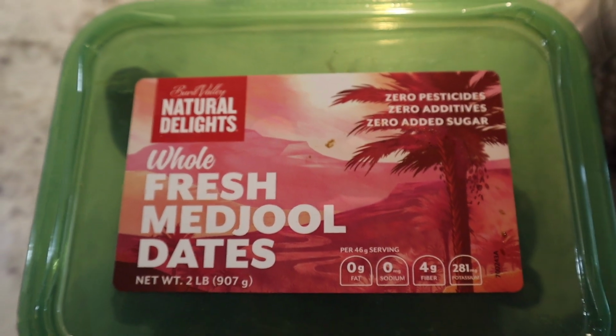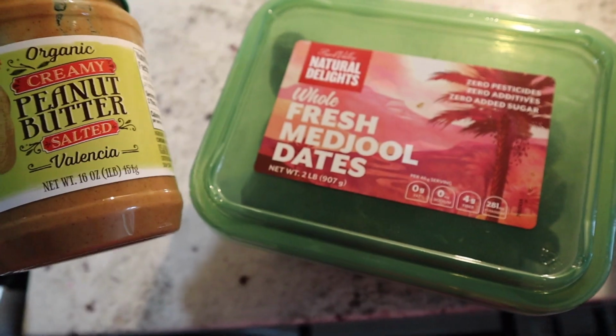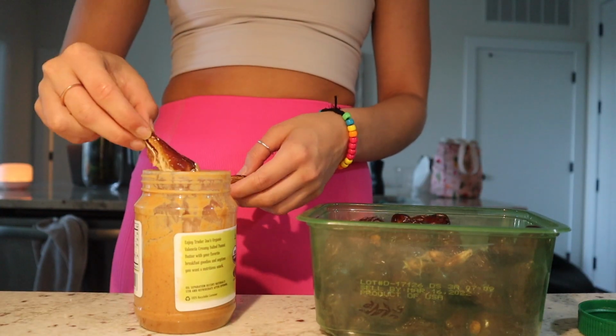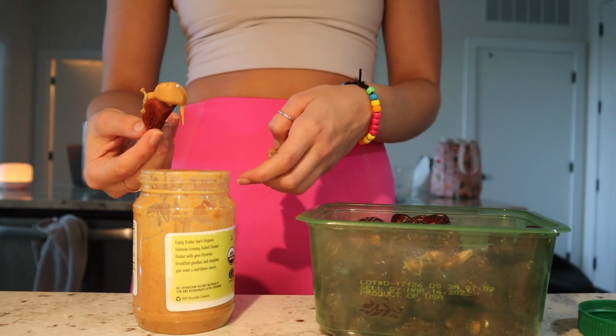And then I had some dates with peanut butter as my pre-workout snack because dates are higher in natural sugar, which is fine, but it just makes me have a lot of energy at the gym, and it's so good with peanut butter. Don't knock it till you try it.